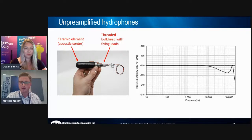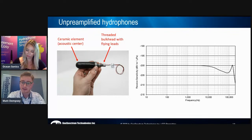And you can put a sphere in there, you can put multiple different types of spheres of different shapes and sizes, you can put a tube in there, you can put something called a stripe tube, and it's going to change the response of that hydrophone. So this particular hydrophone has a particular type of ceramic that gives it the response that's in the graph on the right. So that response is what it is. If you want to change that, you need to change the ceramic element that's in there. Ocean Sonics is able to change things about the response by adding gain inside of it and all this other good stuff. I'll touch on that in the next slide.